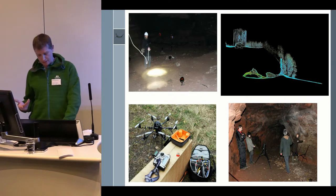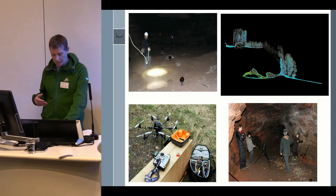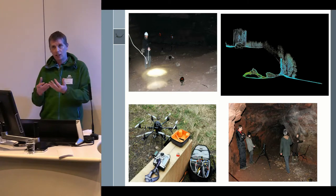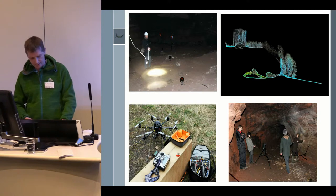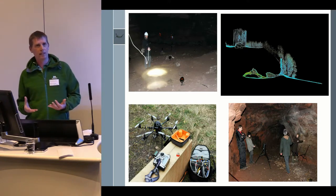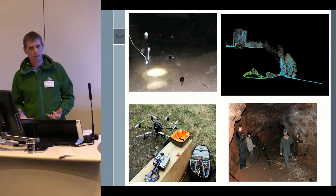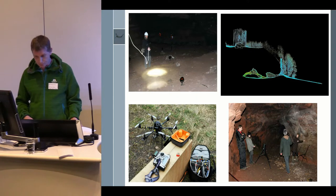As well as laser scanning, we conducted a photogrammetry survey using both the drone pictured here and also ground photography of the landscape and within the cave itself. That provided high quality textures for the three-dimensional models that resulted from the laser scanning. And altogether, we got 400 gigabytes of data from the laser scanning and took over 24,000 images of the coastline. That gives you an idea of the size of the data sets that we're dealing with.